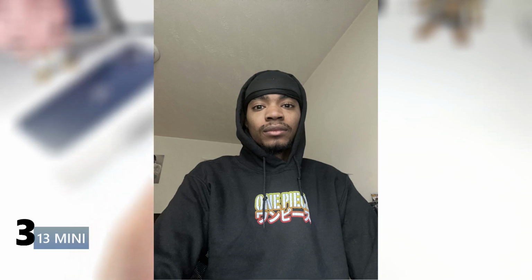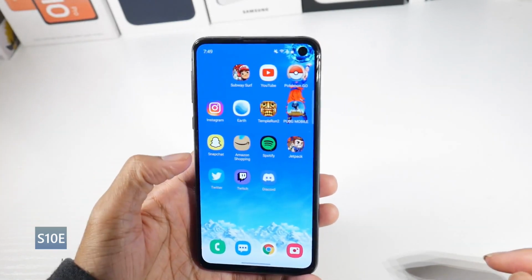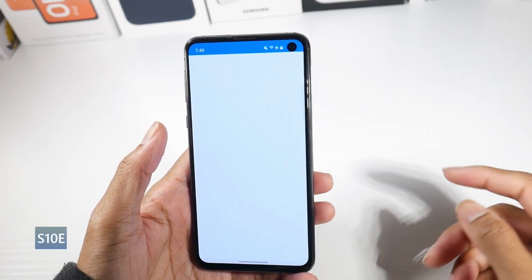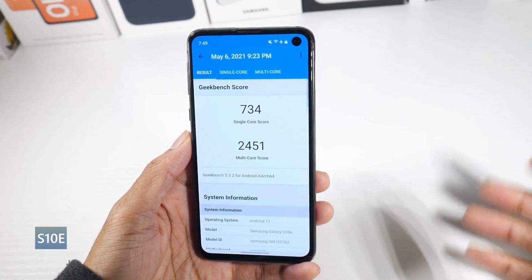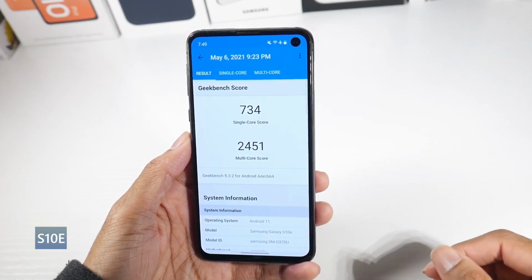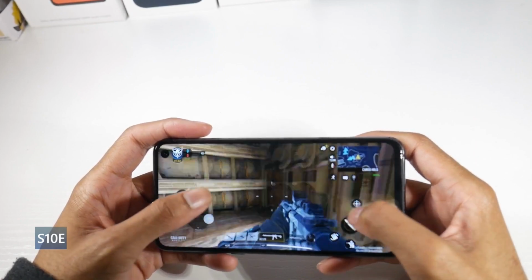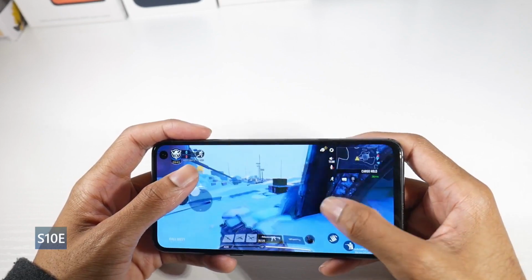So you can find this for around $200. I still really like the design on here. It's aluminum frame, it's glass back, it's IP68. You also have a 5.8-inch dynamic AMOLED. It's HDR10 Plus at 1080p, 438. Again, another phone that is very easily one-handable. And then you also have Android 12 with One UI 4.1. This phone is currently in its security patch stages as well too.